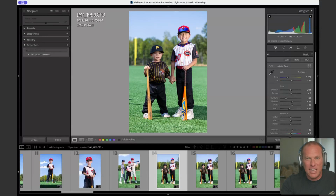Your photos can't be the same as an iPhone. If your photos are the same as an iPhone, parents aren't going to buy. You have to have good photography.